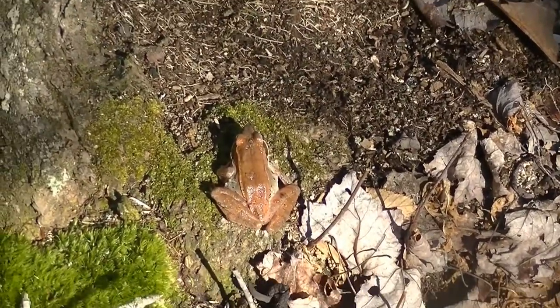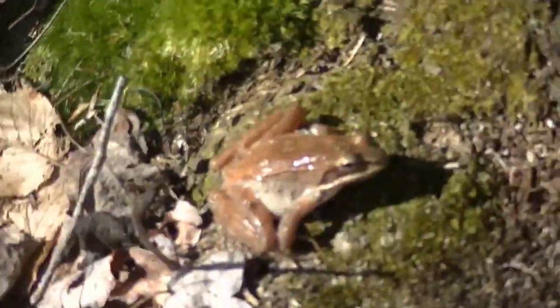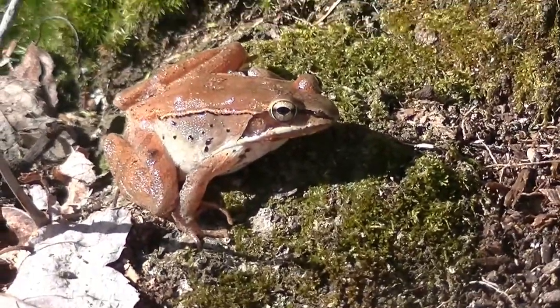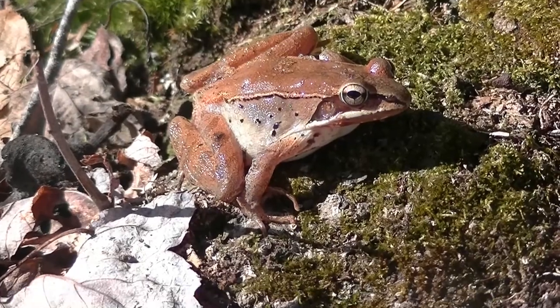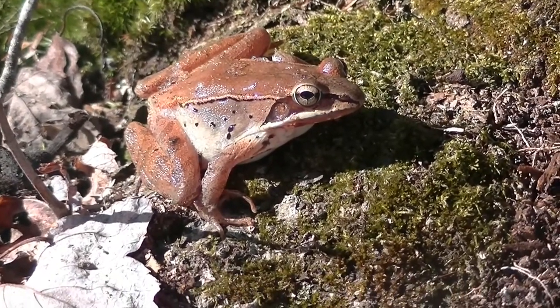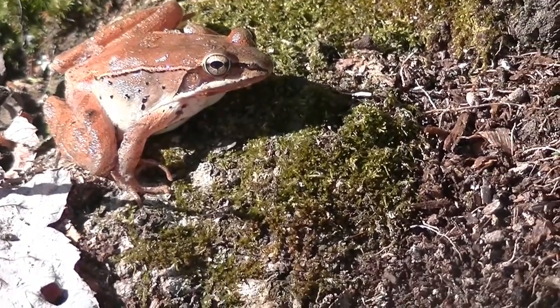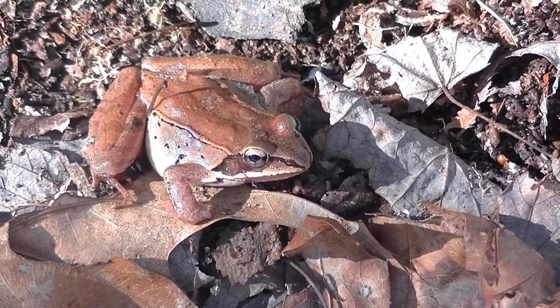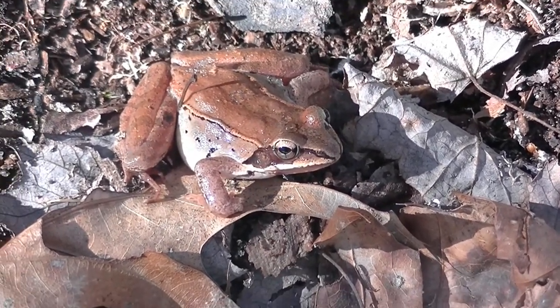My little guy. He blends in with those leaves, huh? Right? Hi. Ooh! He jumped right off the tree, but he was in the snow. I mean, yeah, I'm confused.